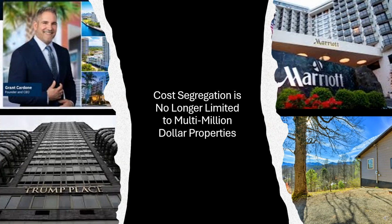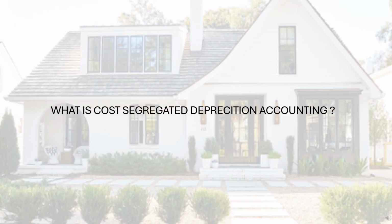It is a form of accounting known as cost segregation, and it goes back in the IRS Internal Revenue Code almost 100 years. However, it is no longer limited to the multi-million-dollar properties. Now, real estate investors like Tara and myself can use the same exact strategy Grant Cardone does to get a tax benefit on our little house in Franklin, North Carolina. So what is cost segregated depreciation accounting?